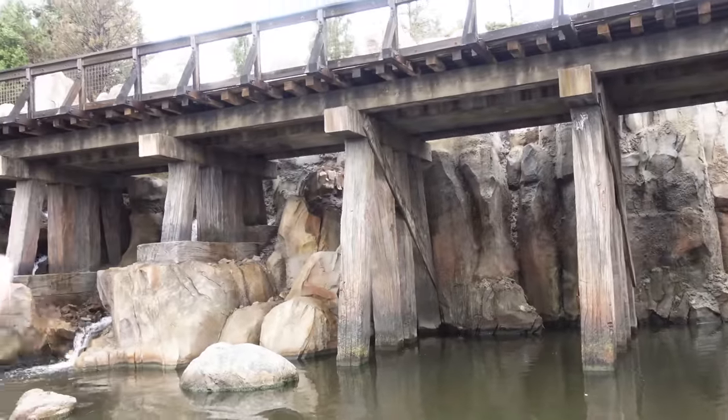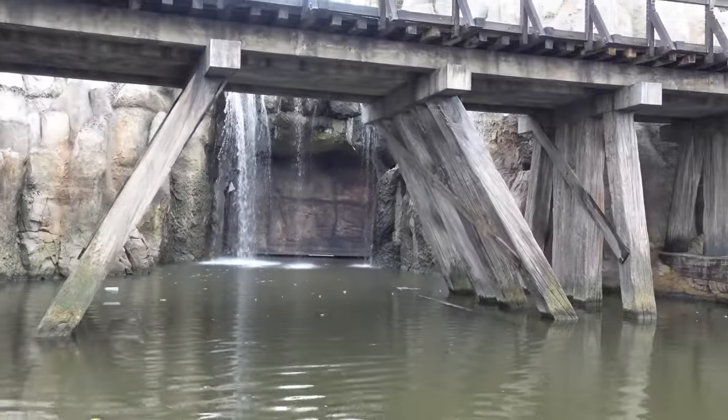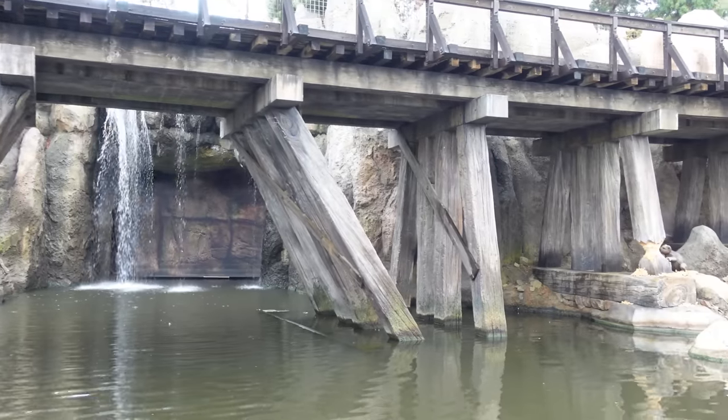All right, so I was wrong, it's not this side. I think it's more down this way. Sorry, it's hard to find this one, but we'll find it. We'll find it for sure.